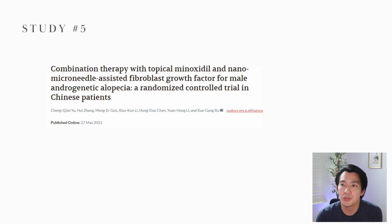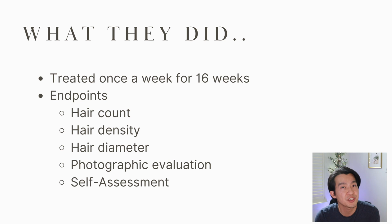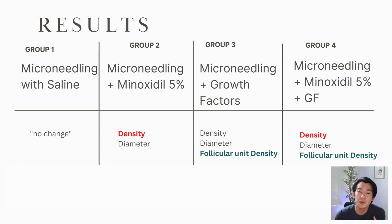This next study that I chose I thought was useful because it was a randomized controlled trial and they used a number of different treatments in the study arms. So group 1 had microneedling alone, group 2 had microneedling with minoxidil, group 3 had microneedling with growth factors, and group 4 had everything. They treated the patients once a week for 16 weeks, and they looked at hair count, hair density, the thickness of the hair, a photographic evaluation of the scalp, as well as asking the patients what they thought. The results of the study showed that microneedling by itself was considered no change.